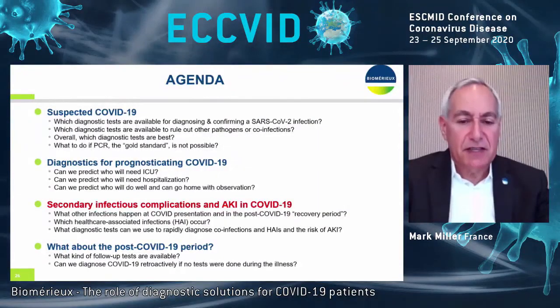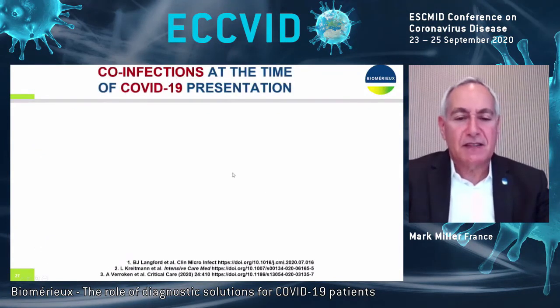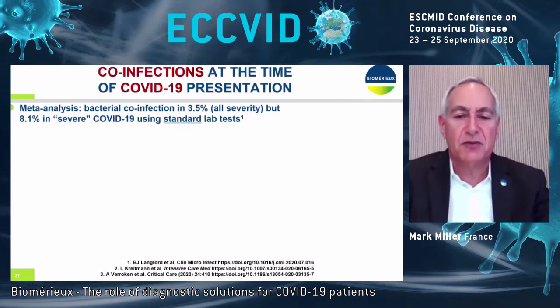So what about secondary infections and COVID-19? Well, co-infections at the time of COVID-19 presentation, when you see a patient and they're ill, the question always is, do they have another infection at the same time as the COVID-19? There was a meta-analysis showing a bacterial co-infection in about 3.5% of all patients of all severities coming in, but of the ones who were severe and eligible for ICU care, it was about 8% that have co-infections. We're talking about pulmonary co-infections at the same time as their COVID-19 during their admission.